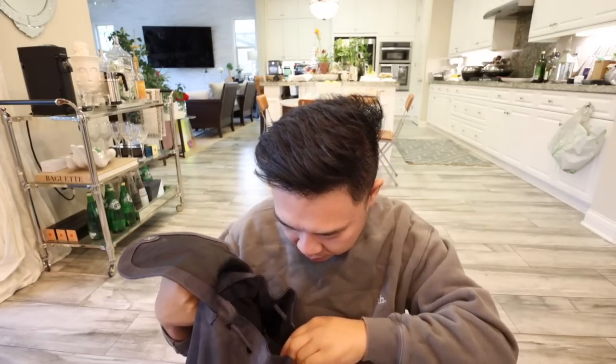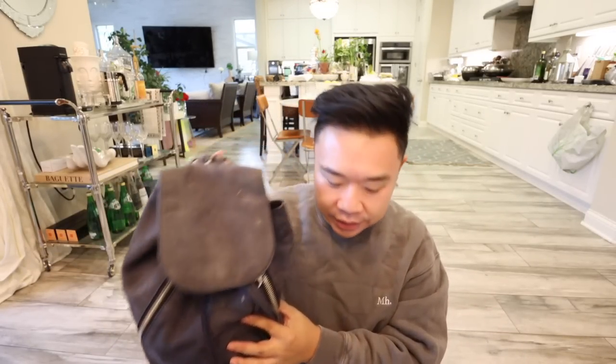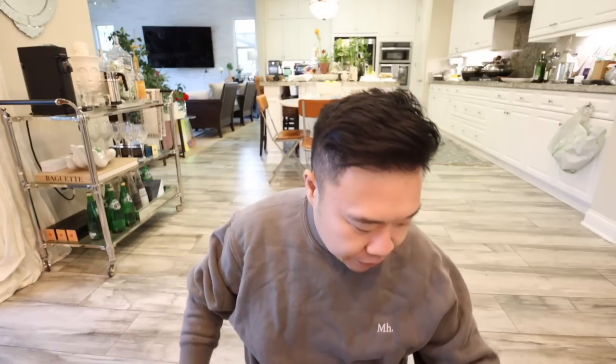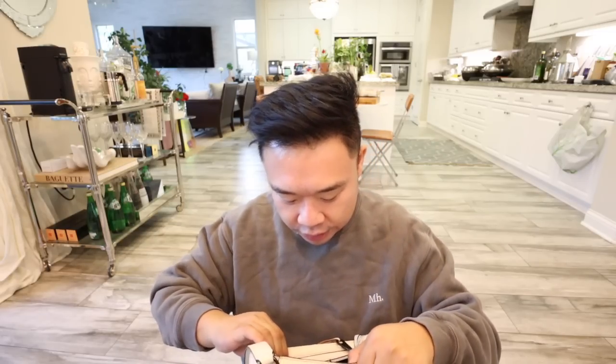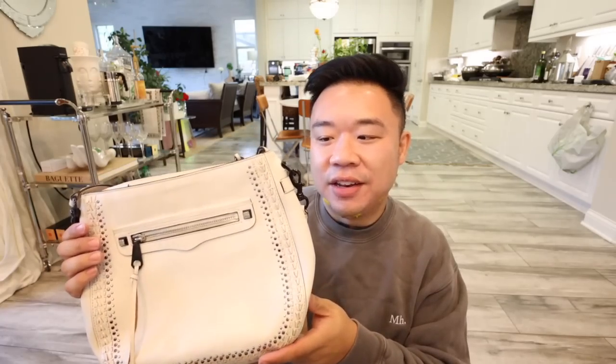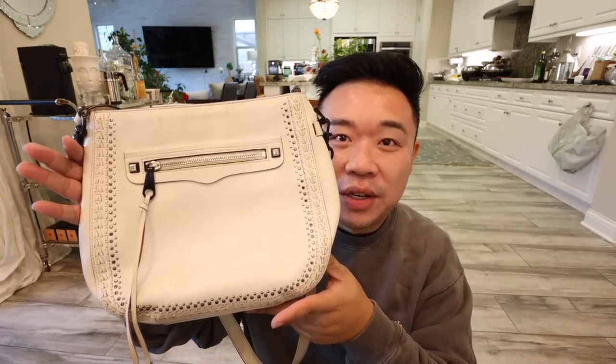So I got the backpack. This one was $15? I don't know, they took the tag off. So I think this was like $15 or $16. Then I got this other Rebecca Minkoff. This one was $30, I remember. They took the tag off this one too, but this one is in pretty good condition.